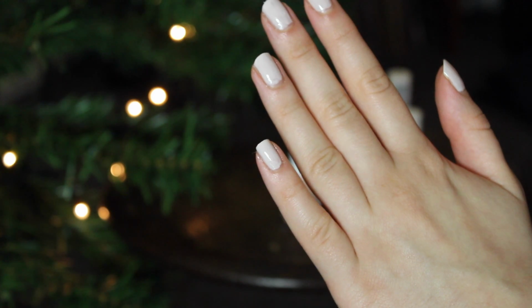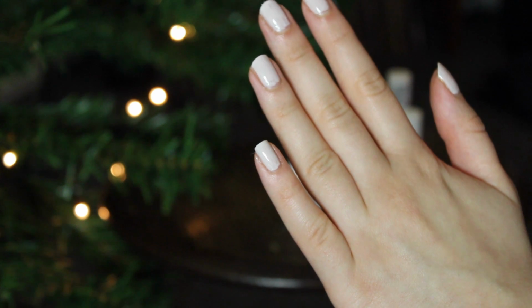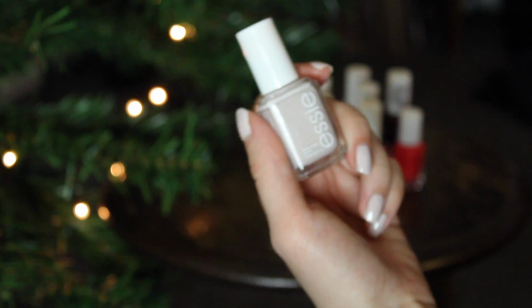Next up, I've got Urban Jungle. Now this is described by Essie as an irresistible alabaster orchid. I'm not entirely sure what that exactly means. It's a very pretty off-white nude colour. Very bright, it's very light, but it's a little bit more subtle than a classic complete white nail.